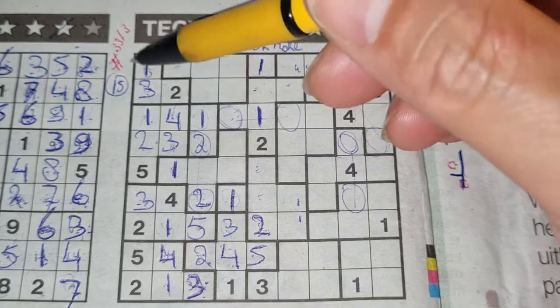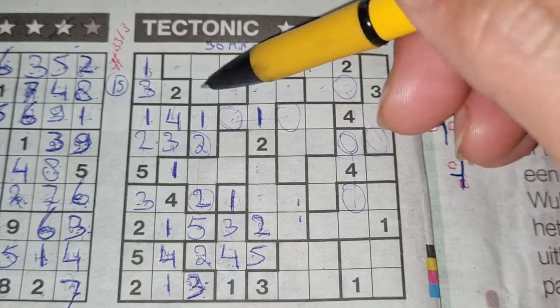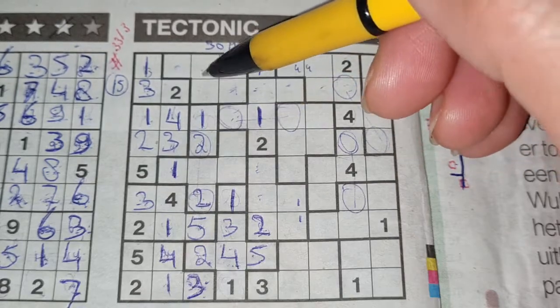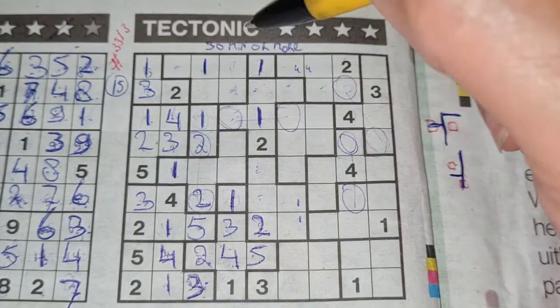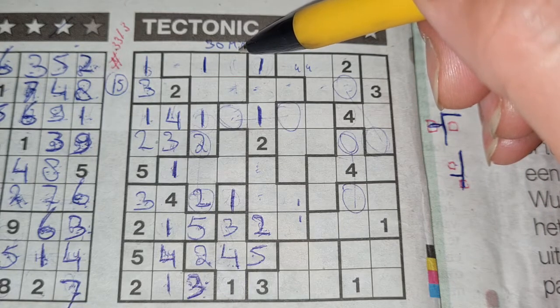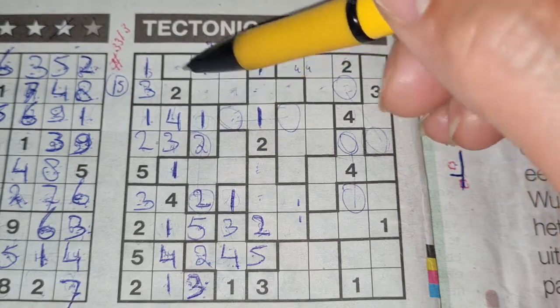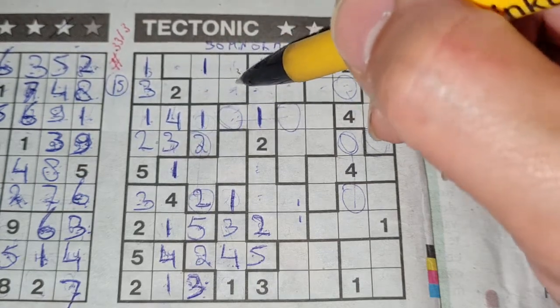This box cannot be a 1. Those 2 boxes cannot be a 1. These 2 boxes cannot be a 1. So 1 box left for the 1 should be there. These 2 boxes cannot be a 2. So the 2 could be here, could be there.